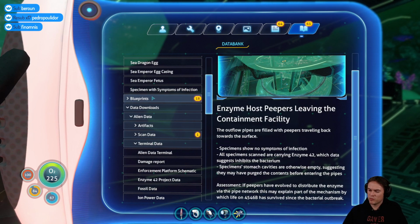Specimens show no symptoms of infection. All specimens scanned are carrying enzyme 42, which data suggests inhibits the bacterium. Specimens' stomach cavities are otherwise empty, suggesting they may have purged the contents before entering the pipes. Assessment. If peepers have evolved to distribute the enzyme via the pipe network, this may explain part of the mechanism by which life on this planet has survived since the bacterial outbreak.